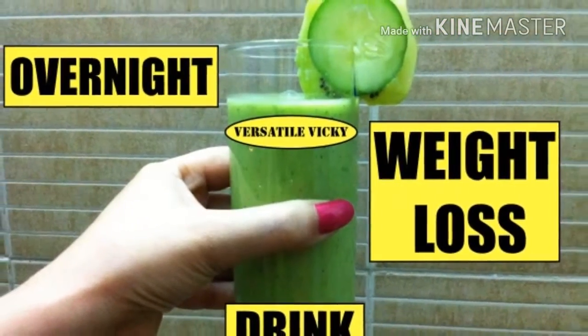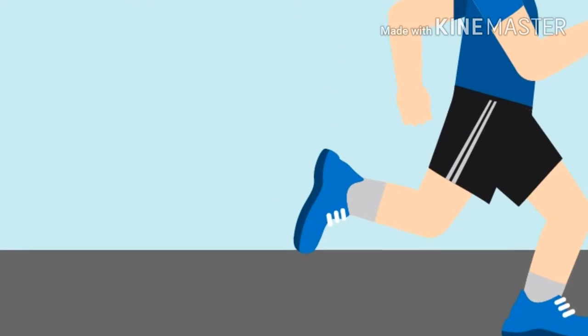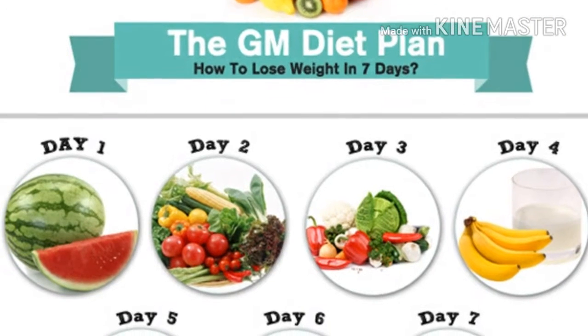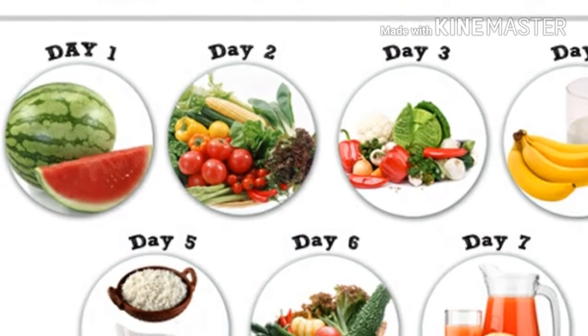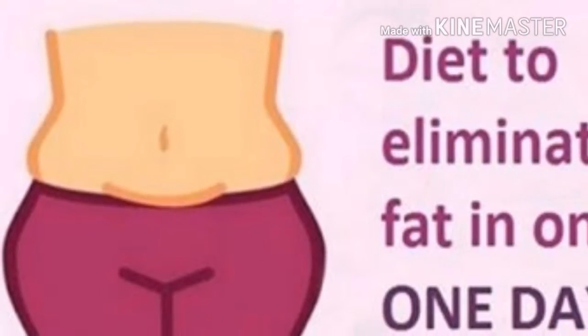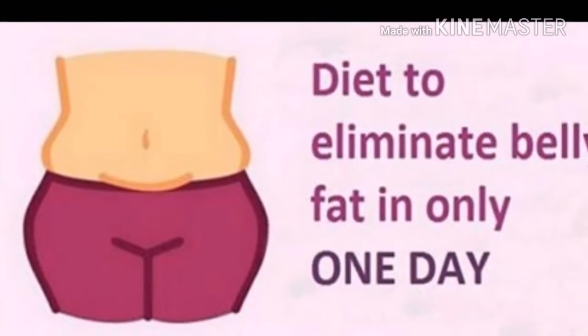To prepare this drink to lose weight in a few days, you need ingredients that you usually have in your kitchen. By combining them you will get the best benefits. We will use half a lemon squeezed, 2 tablespoons honey, 1 teaspoon cinnamon, 250 milliliters water.